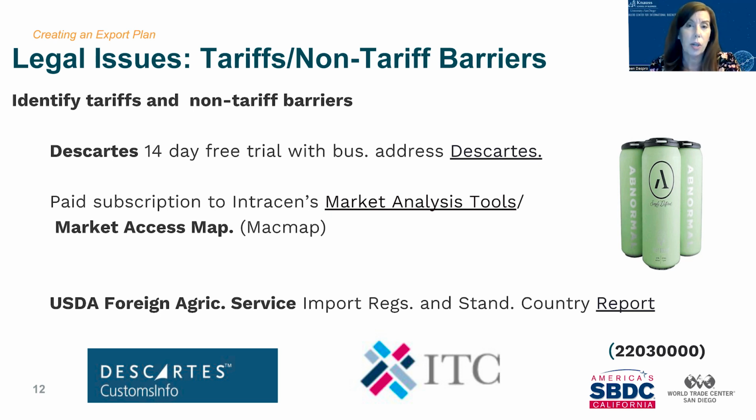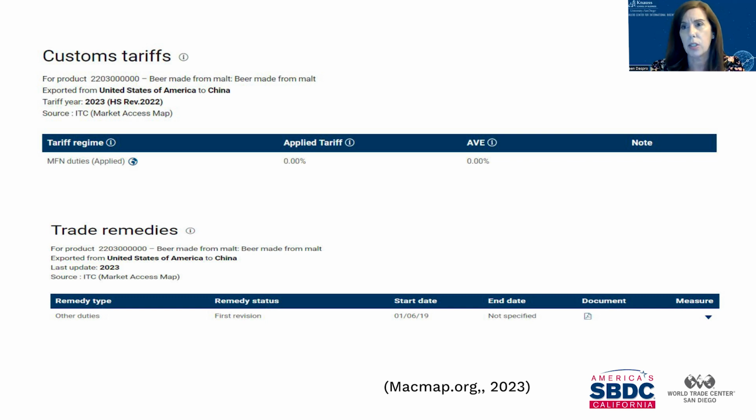So I'm actually going to show you right now what the market analysis tool looks like, so you can see how robust this tool is in identifying applicable tariff and non-tariff barriers. This is just a screenshot of what the outcome of the tool looks like. When you enter the platform, it's going to ask for your product classification code. So that's why that's always the first step in your export plan.